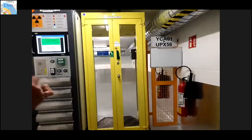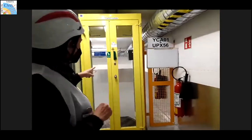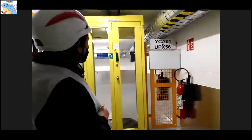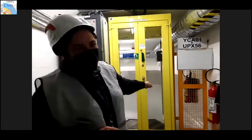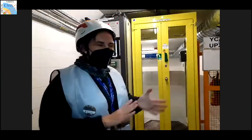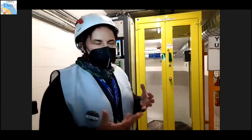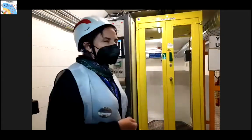Each time I prefer to leave the colors. Okay, I was passing through a green door. Now there is a yellow door and there is also a red door. These colors distinguish different, let's say, levels of security of the doors.